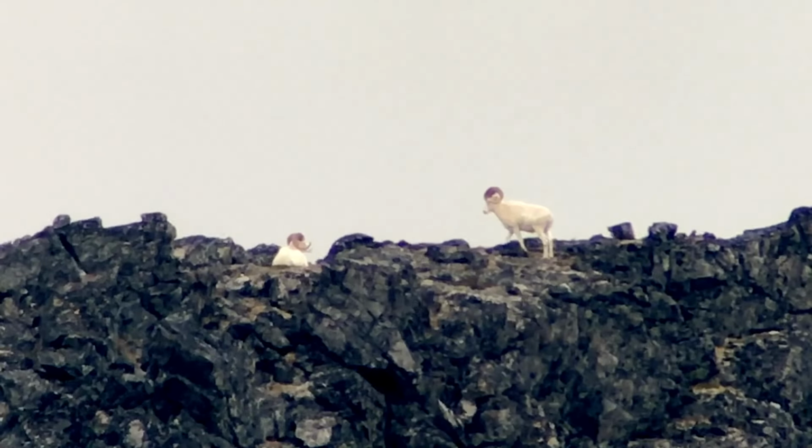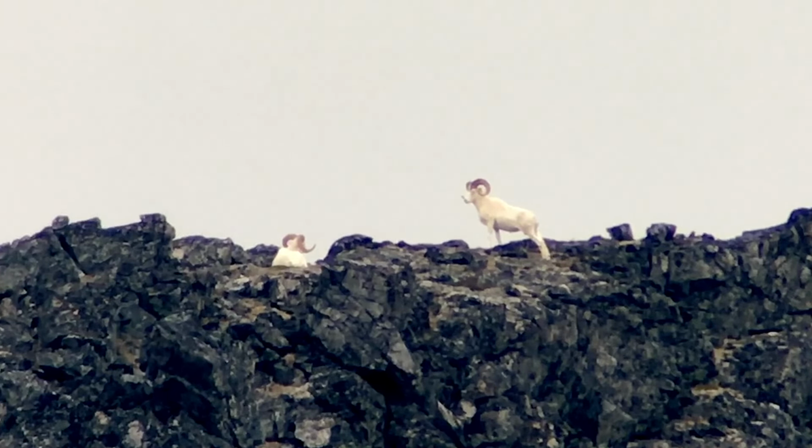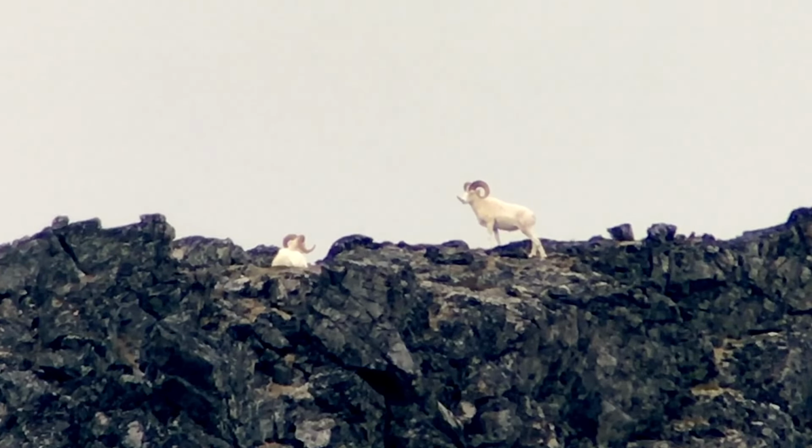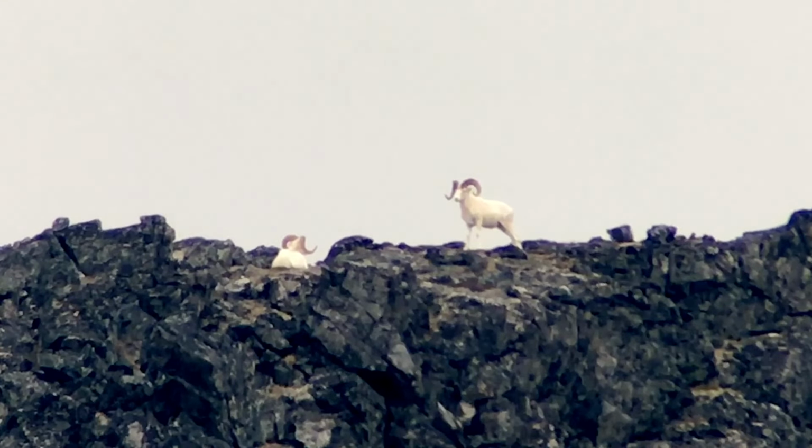You know, the rams that we were on, one of them was good, he was big, but just not quite big enough for what we're looking for. So yeah, this is it. It doesn't really get any better than this though. Waking up on the top of a mountain and then hiking to the next one. It's pretty fun.